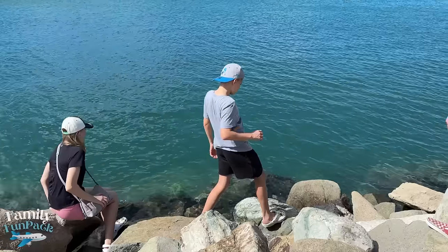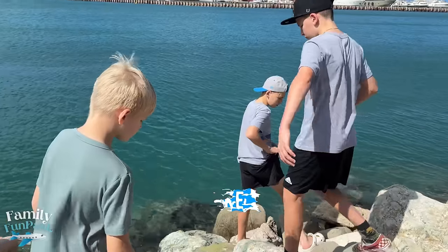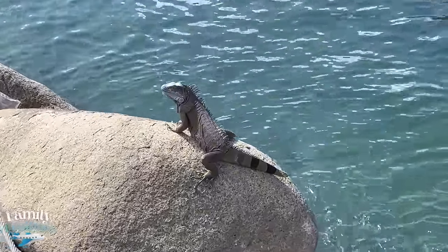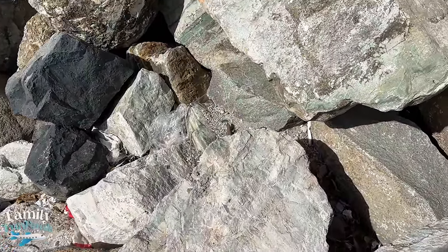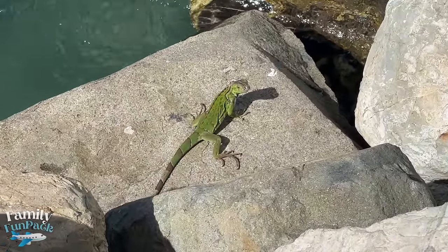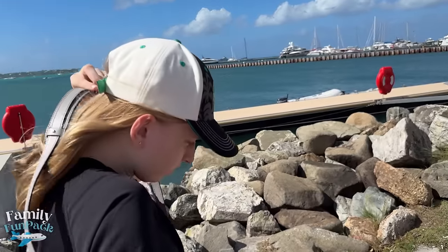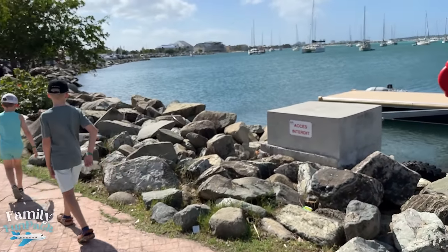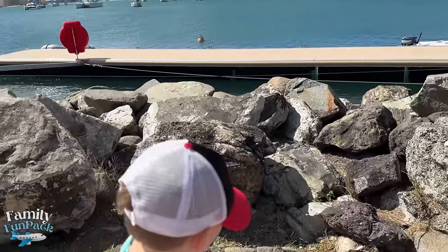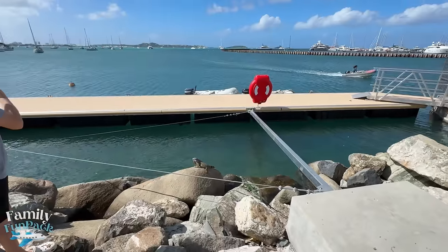Good time. We just got off our bus and this water here is gorgeous. I know, it's so clear. It's so clear. Wow. My favorite color, teal. Yeah. Wow, that's a big guy. Where? Oh yeah, he's a little guy. There's a bright green one down there. Two iguanas. Oh, that one ran away. Oh my gosh. They're big. And they're just right here.